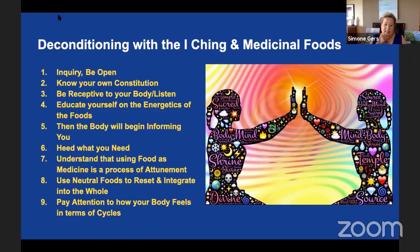Yeah, I love this. I love heeding what you need. I love coming more from a heed-what-you-need place than coming from a desire point, honestly. So I love this and I feel like I'm doing it a lot.